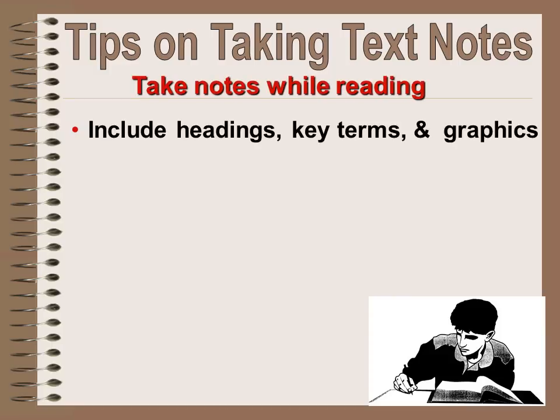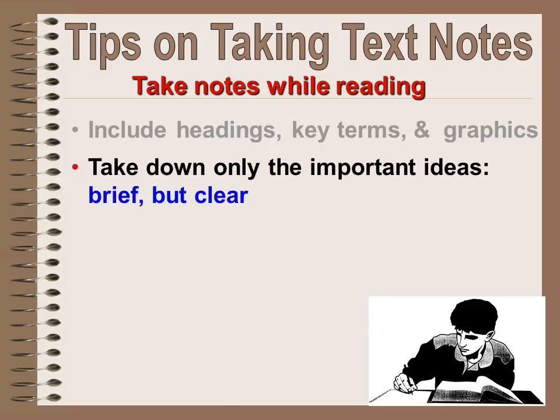And take notes while you're reading. So, you know, some people do this differently. Some people will read first and go back and take the notes. I think you should, if you can, save time by taking notes while you're reading. So include headings, key terms, and graphics, and take down only the important ideas. Be brief but be clear, because the notes are what you're going to use to study for the test.